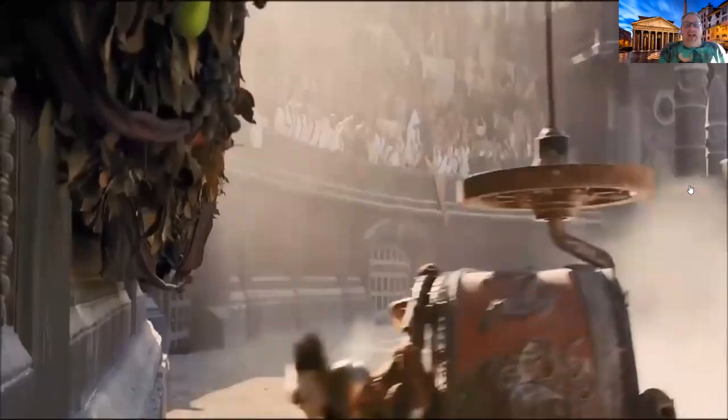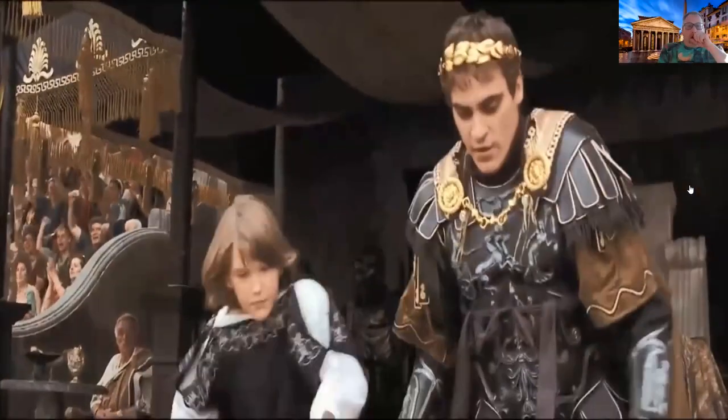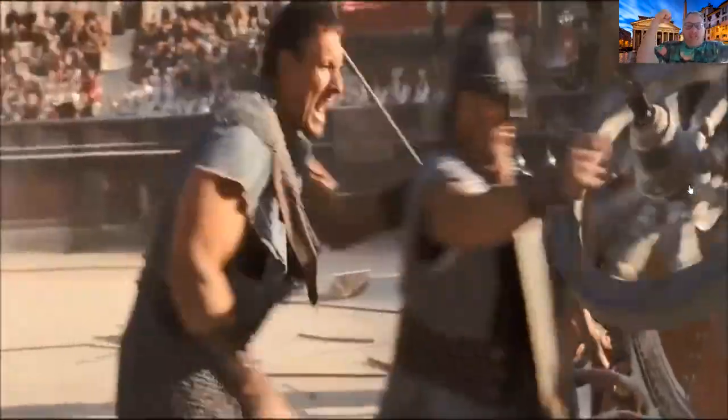Note how close you are to the action. Every year or so, some of the wealthy individuals with an arrow or something would get overthrown and kill someone in the front row, a senator or a famous merchant, and the crowd would go crazy, like, oh my god, we just got through the gates.